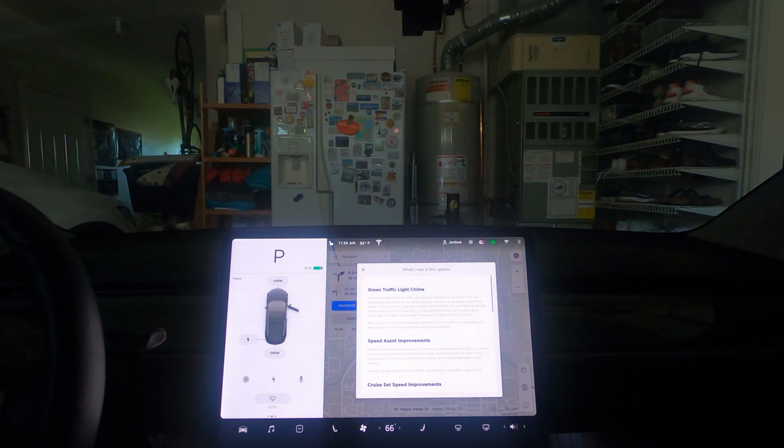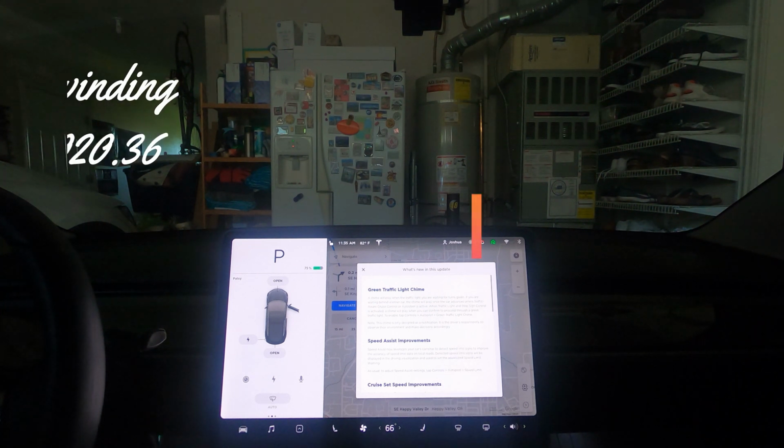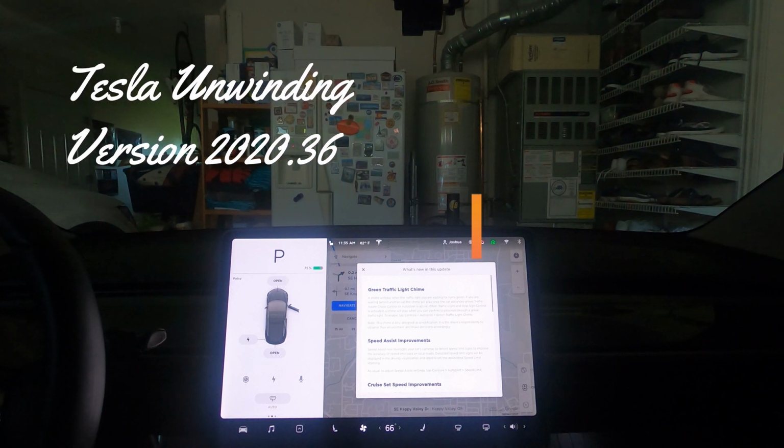All right, just doing a little update for this newest Tesla firmware. This is 2020.36, and the main updates, I'll let you read through this yourself, but basically at the traffic lights, when the light turns green, it will chime to remind you to either start driving if you're on TAC, or even if you're not on TAC, I believe it also will chime.